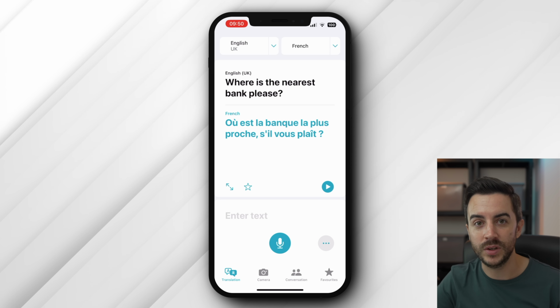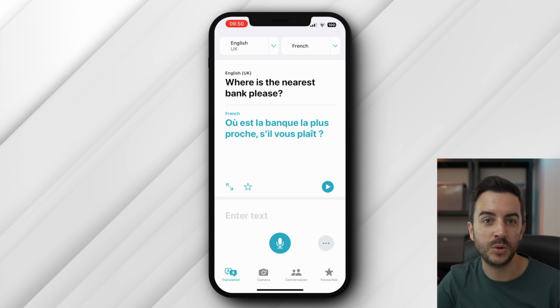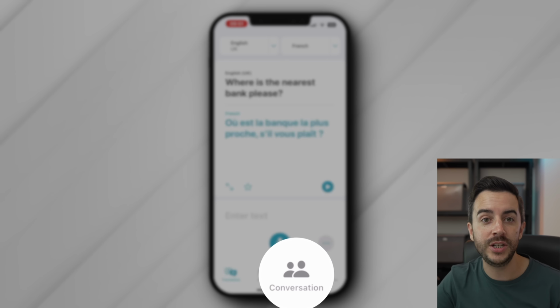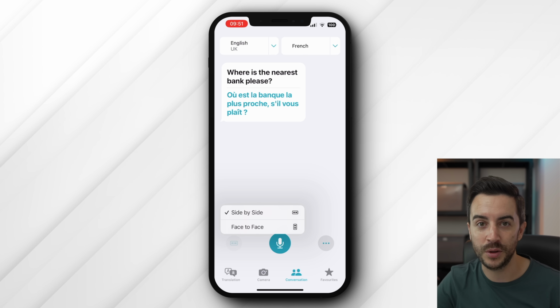If you're trying to understand what someone is saying to you, you can have them speak into your phone in their native language. You can tap the camera tab, then take a photo, maybe of a billboard or a poster or a menu, and then use that to translate written text into your own language. Conversation lets you use the microphone to hold a conversation with someone speaking a different language to you, with you both talking back and forth.